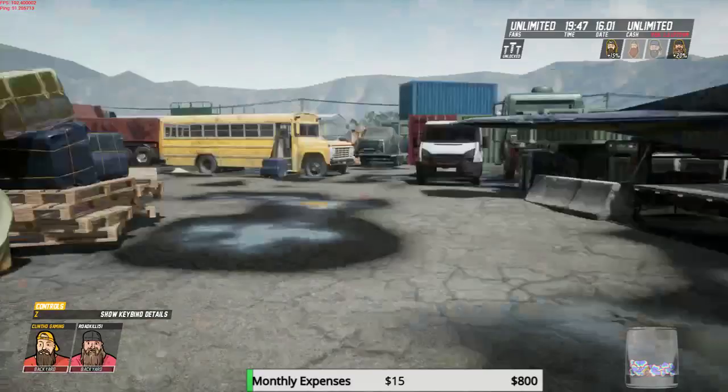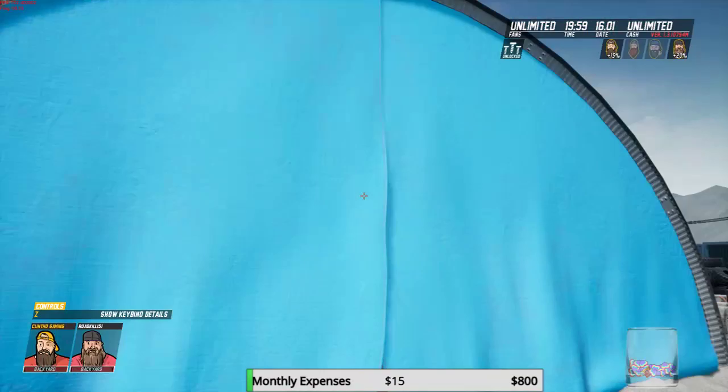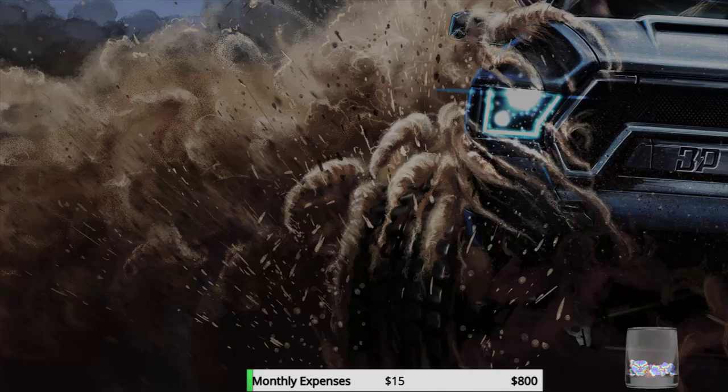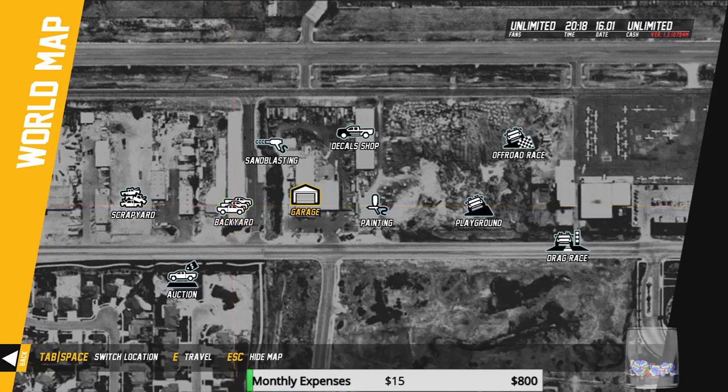Get on a chopper! Oh, this is a sandblast. What is that? There's sandblasting in a dome. Then why does it show sandblasting so far away from us? There's a garage. Okay.